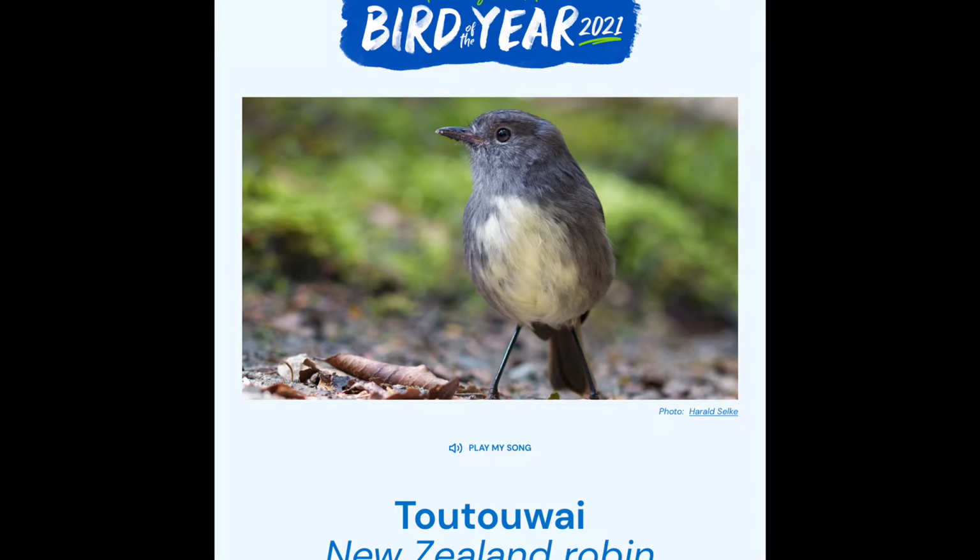And the reason for this event is to bring awareness to our native bird life here in New Zealand and to their habitats and the threats that many of our birds are under, as it's probably like that all around the world. So voting actually closes on the 31st of October, so I'm a bit disorganized. Next year hopefully I'll do this a bit ahead of time. But still, there's still time for you to go in and vote for your favourite bird.